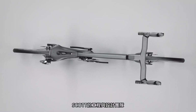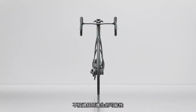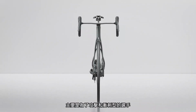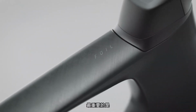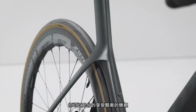The team of Scott engineers and designers took the existing platform, broke it down, and reimagined what was possible. The goal was to make a bike for the breakaway rider and for the sprinter, for the classic specialist and for the coffee ride enthusiast ready for an aero boost. But most importantly, the goal was to make a bike that is fun to ride.